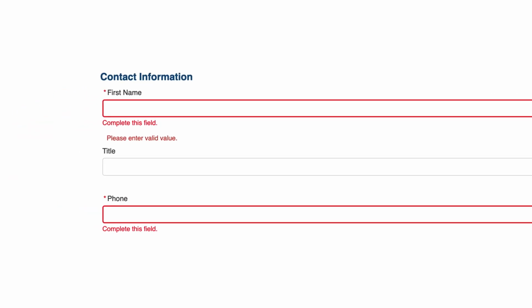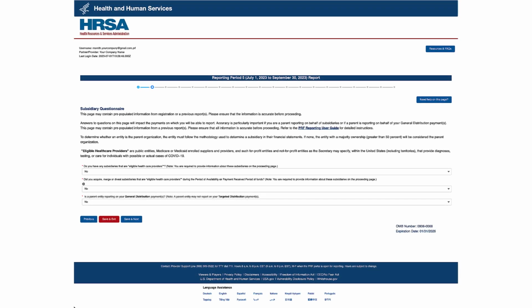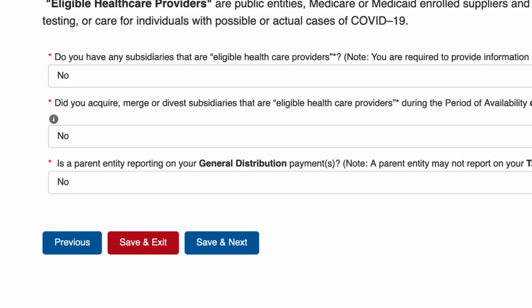Other conventions used in the PRF reporting portal include a red asterisk, which denotes a required field on each portal page. If one of these fields has not been completed or has not been entered as required, a red error message will appear describing the error and must be corrected before proceeding to the next page within the portal.